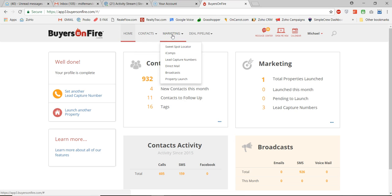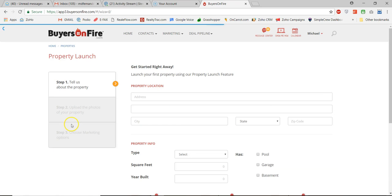So basically, with the lead capture numbers, you're just going to use the one number, right? Now, if we were to do a property launch, let's say I buy a property, we want to sell it, whether I fixed it or whether I bought it or just selling it. What you're going to do is you're going to come to this property launch tab, click on it, and you're going to follow the instructions step by step. It's going to walk you through everything.